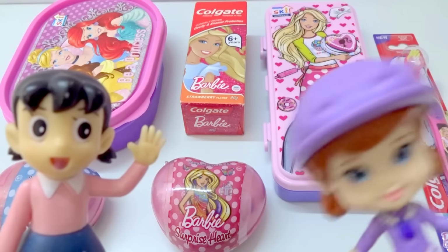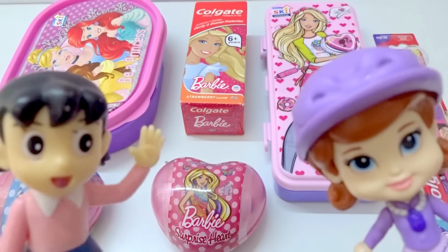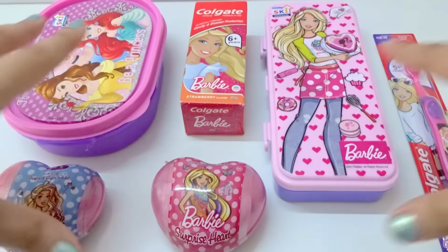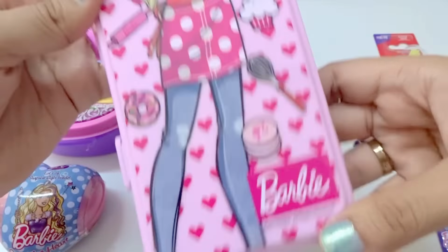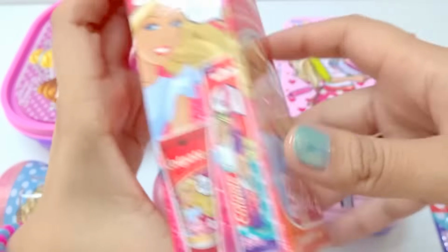Today we have so many surprises! Surprise toys, chocolates, and many more! Let's go and play! Come! Let's go and play! Hey everyone! Let's go and play with different surprises! We have a nice box here! Hey! Nice things, so many surprises.